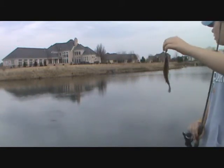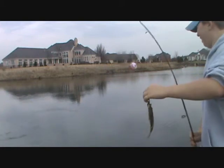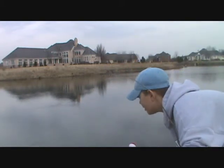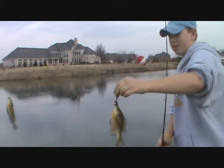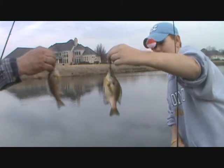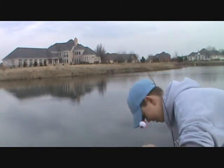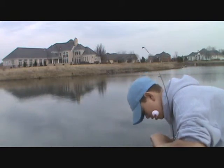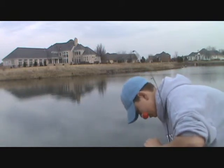Another double! Yeah, that's what we're talking about. Yeah, another double. They have big tails. They look like the exact same fish. It's like, what is that? Four doubles, I think? Yep. It's a lot.